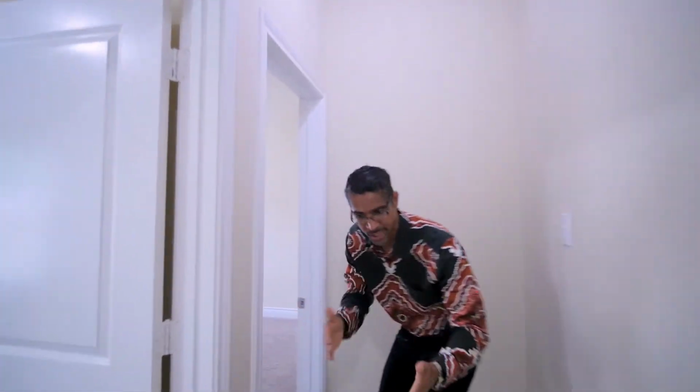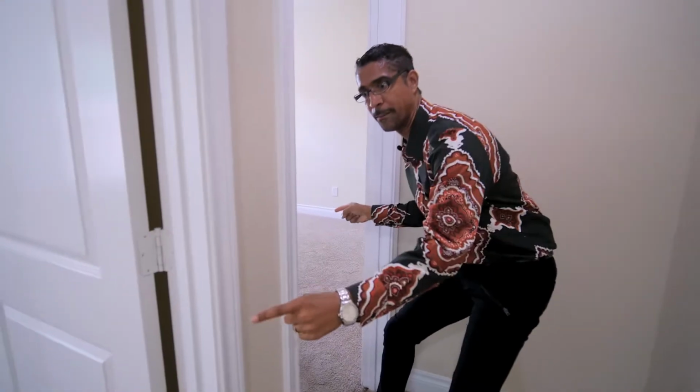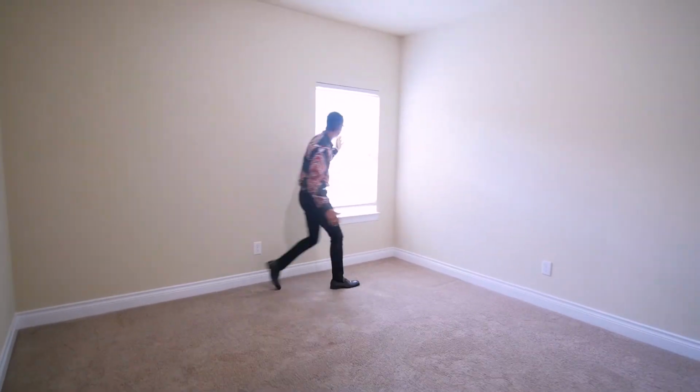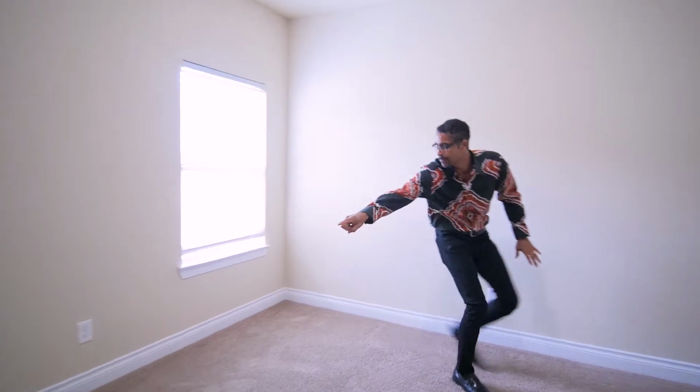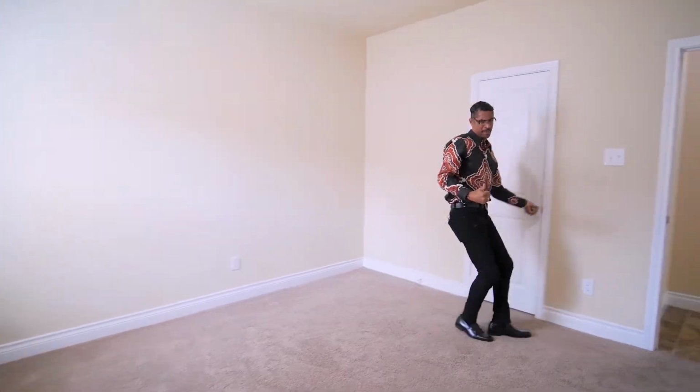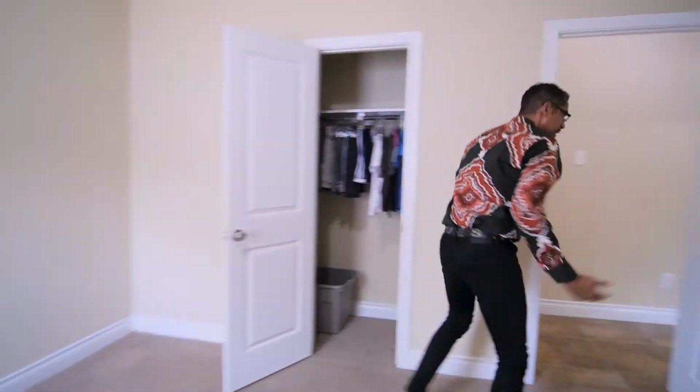Now, come on, guys. I want you to see tile runs throughout here. Then we get into our bedrooms with carpet, and here's our first bedroom, number one. We've got our window, 2-inch blinds. Again, baseboards throughout this whole home, guys. You have the wide baseboards. Oh my goodness, great. Then we have our closet here. Come on, keep up, guys. We're gonna come right on in.